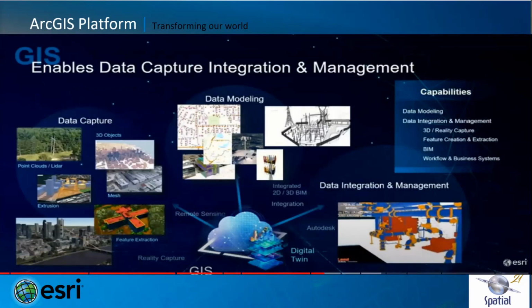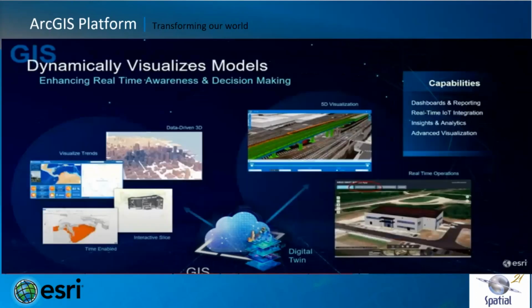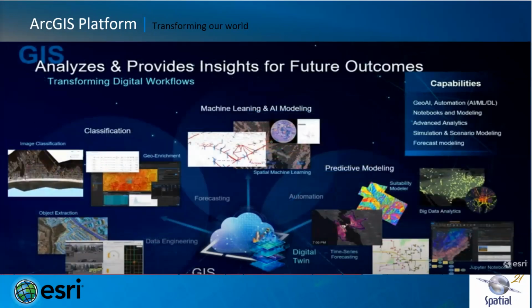So data capture, integration, and management looks at data types such as 3D objects, LiDAR, mesh, extrusions, while the data model can be in the form of 2D or 3-dimension BIM, allowing integration and management. In terms of dynamic visualization, this enhances real-time awareness and decision-making through visual trends. So with interactive slides and data-driven 3D, GIS creates capabilities such as dashboards and reporting, real-time IoT integration, insights and analytics, and advanced visualization.